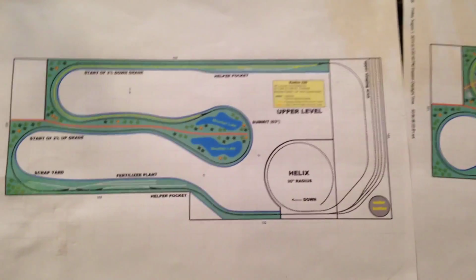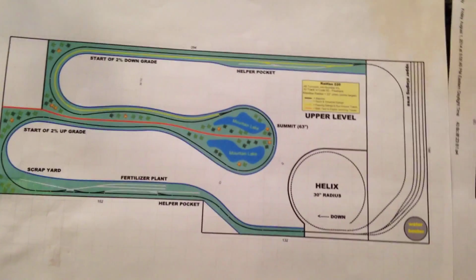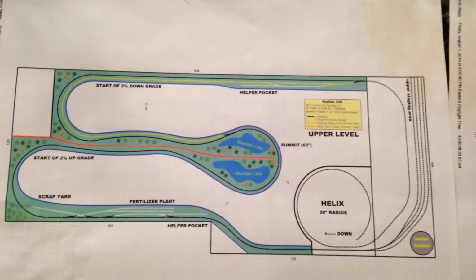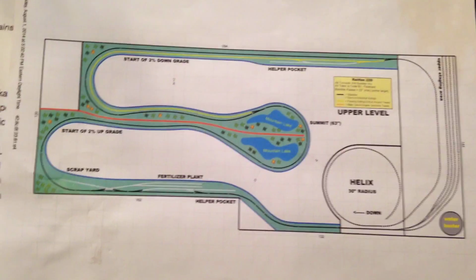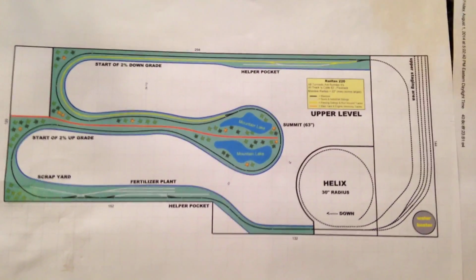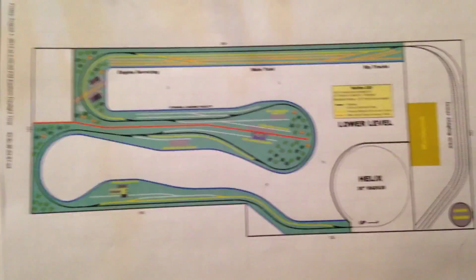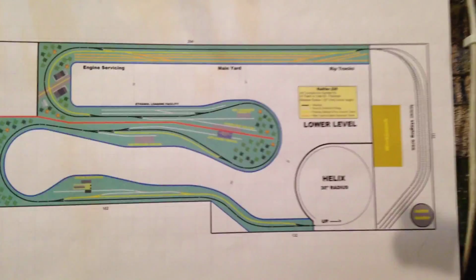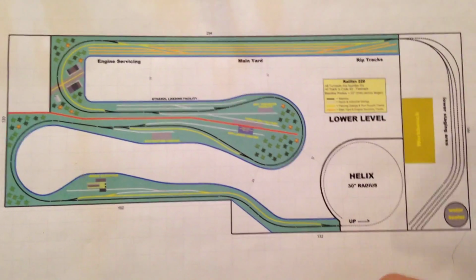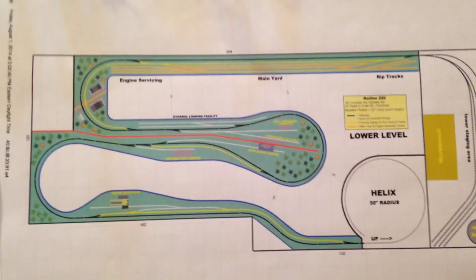Obviously, still need to figure things out exactly, and that's a long way down the road, as I've been saying, but it's kind of fun to think about certain scenery features, so I think a tunnel would be kind of cool, and then obviously the large rock cuts that you see in the Crawford Hill area would be a big part of that. So the lower level, I already kind of talked about this, but this will be mostly industry, and then we'll also have probably a few farm fields or something, so we'll have a little bit of industry here and there.